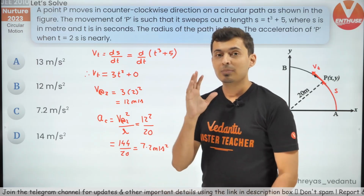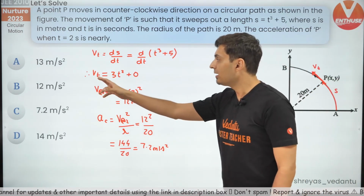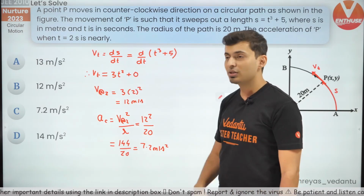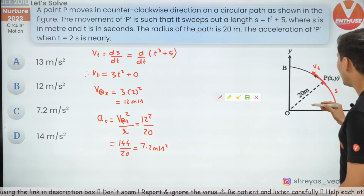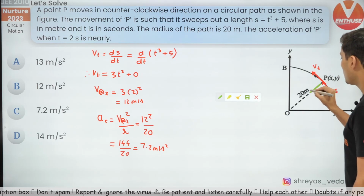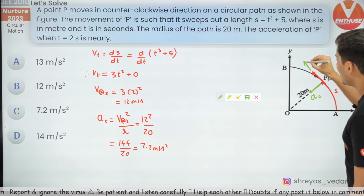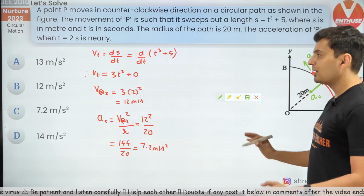Reason, please try to understand, in this question, the velocity, or rather the speed, is not constant. You can see it's a function of time. So you might have found the centripetal acceleration, but I'm pretty sure you forgot about the tangential acceleration, because this velocity is not constant in magnitude.